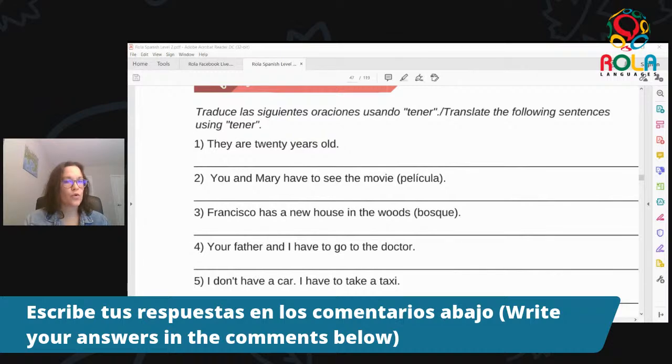Okay, so vamos a número 1. They are 20 years old. So here we're expressing age, again, which is one of the things we reviewed that goes with tener in Spanish, to have a certain number of years. So for they, we're going to be using ellos. And then hopefully with those conjugations fresh in your mind, you can remember the conjugation that goes with ellos. Ellos, ellas, ustedes, tienen.